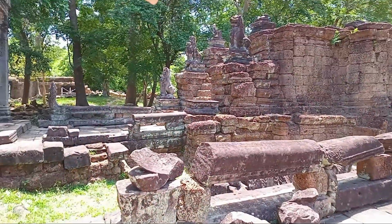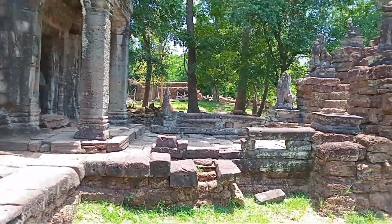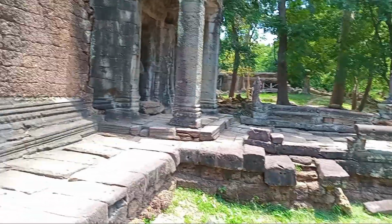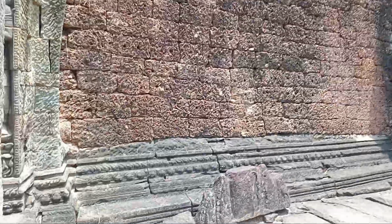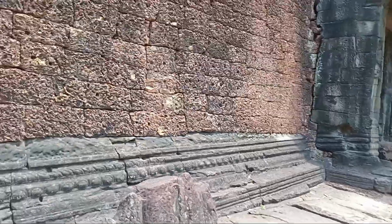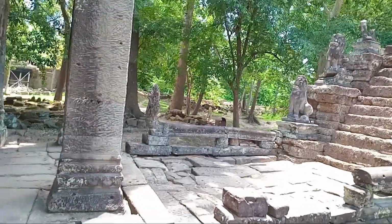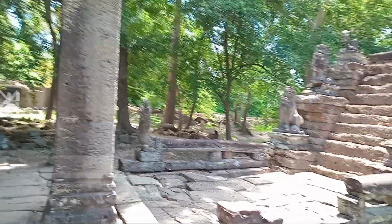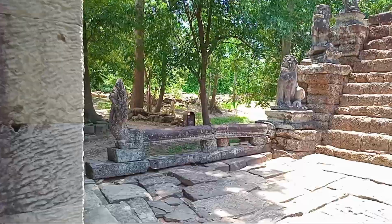Where? Over that tree. Below the tree. Okay, yeah. So this is what. Up there? Oh, how long outside? What time? What time? 11:35. Oh, these steps.